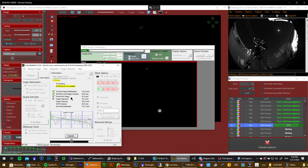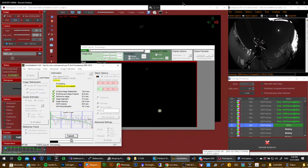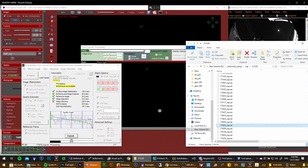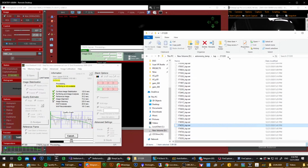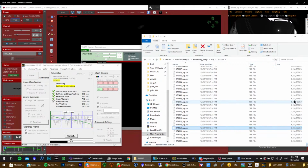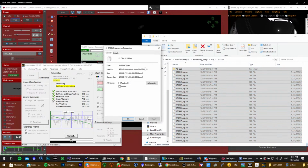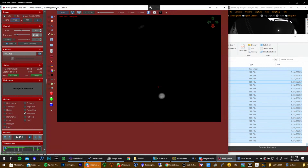We are waiting for the stacking software to finish to see this new frame. And after I finish this capturing, what I have to do is take all these videos, and it's not a lot of data, but it does take some time. Each of these videos is 6 gigabytes of data, right? So we are already at 143 gigabytes of data, which is a lot.